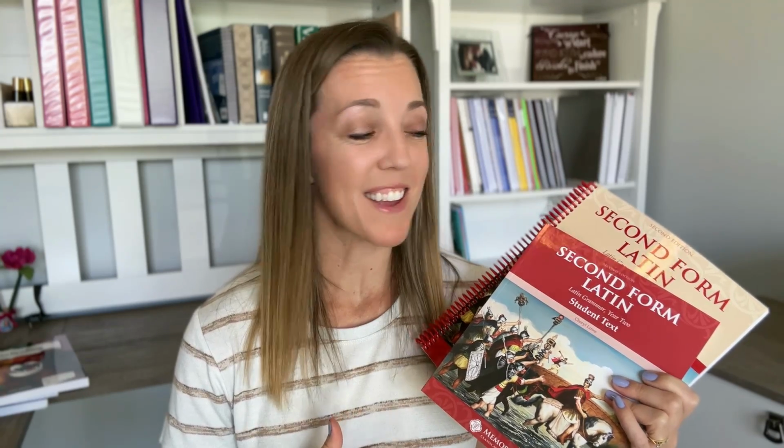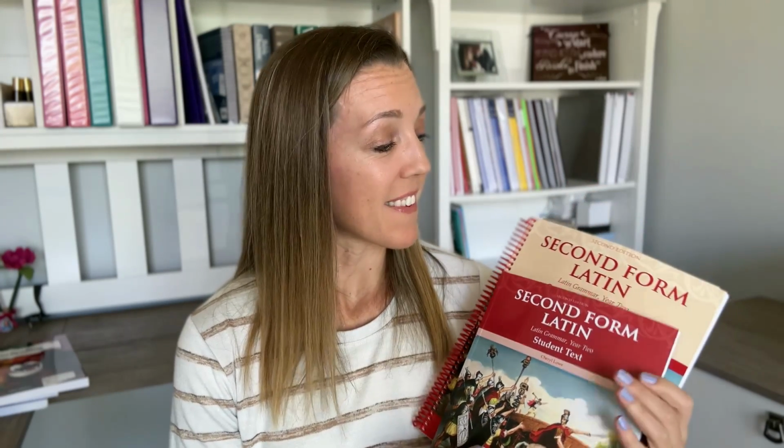Okay, we are almost done. So the last main curriculum is our Latin curriculum. So we have been doing Latin through our homeschool co-op the past couple of years now. So we are on second form Latin. We're going to be starting this next year. I will be teaching it to my kids through our homeschool co-op. So small group of kids, but we're looking forward to continuing this. This is Memoria Press, second form Latin.